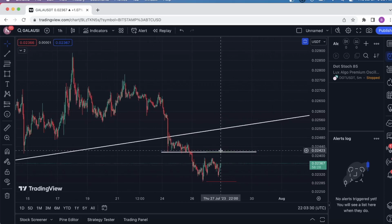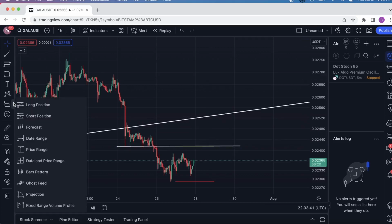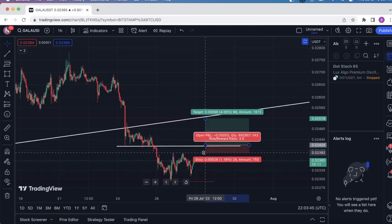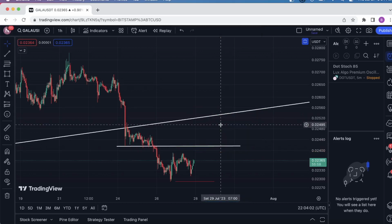Or if this breaks through a retest, then you can just look for a long, place your stop loss just below here, and target this range right here. So let's see what that would look like if we did a long instead. We bought the retest of this range, placed a stop just below these wicks, and targeted this upper range here. That would give us a risk reward ratio of 1 to 7.62. We would risk 0.54% to potentially get over 4%, which could be amplified with leverage.